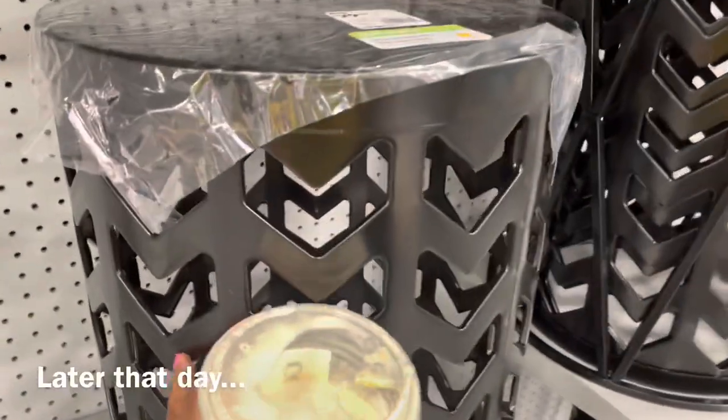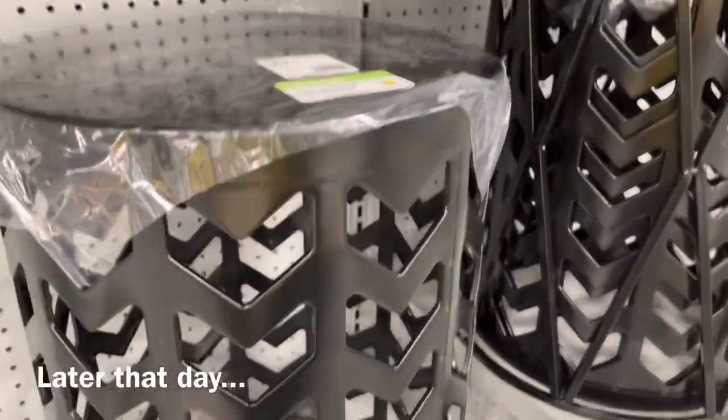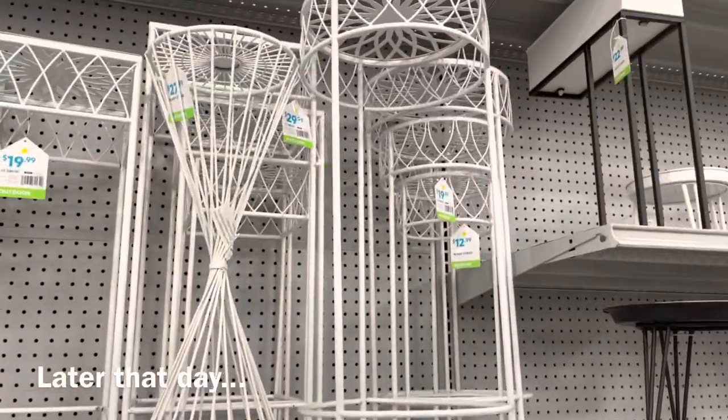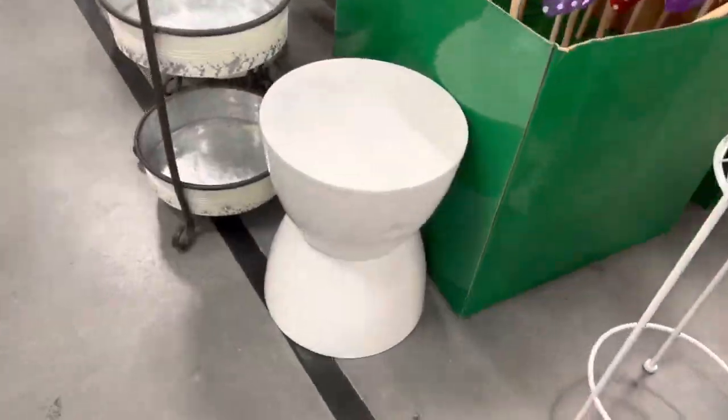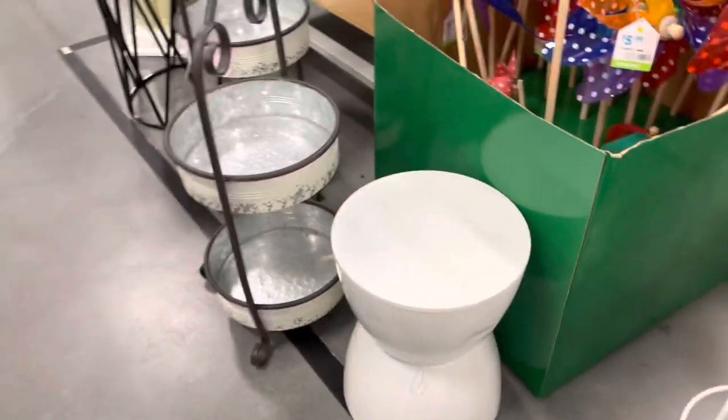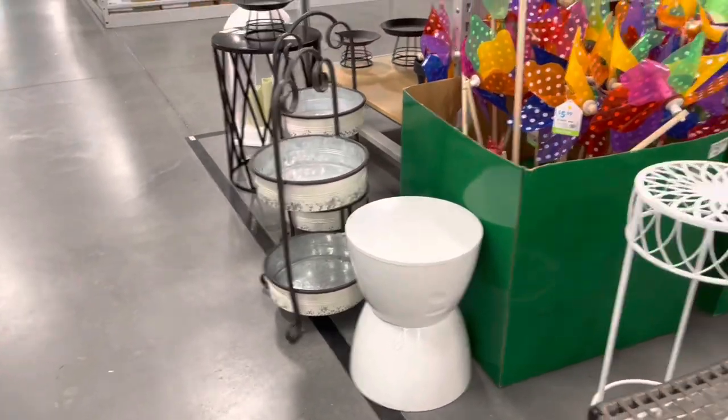I kind of like this, just the plant on, but I don't like the black. So we're at home, by the way. I kind of like this one, but there's a dent there. And it's kind of shorter than what I think, right? We should get something taller.